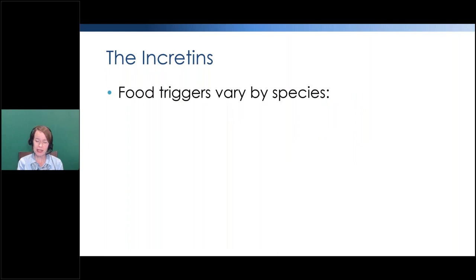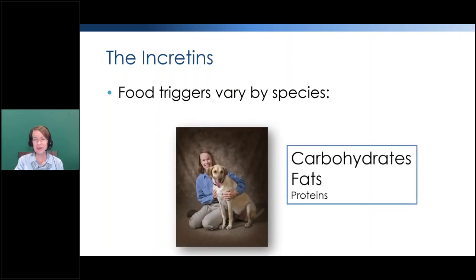When we look at the incretins, there's been lots of work done to see which foods in particular have the most impact as far as the release of those incretins. Now, in the omnivorous species, so us and dogs, and this is me with my beloved dog, Texas, carbohydrates and fats are the most powerful of the secretagogues for the incretins. Proteins play a pretty small role. And that reflects the fact that carbohydrates are probably designed to be a substantial part of the human diet.